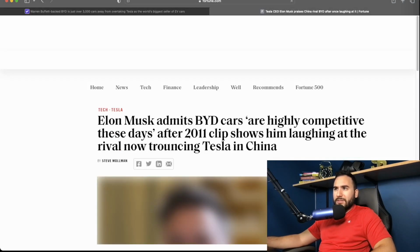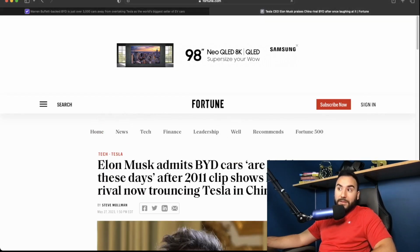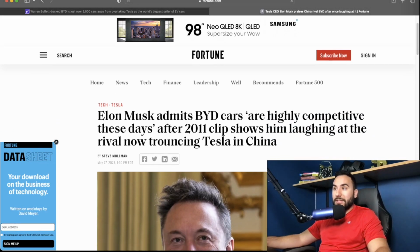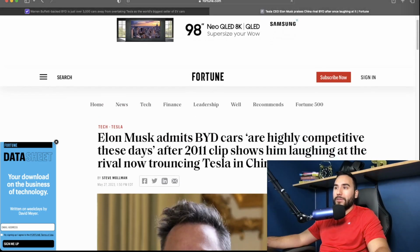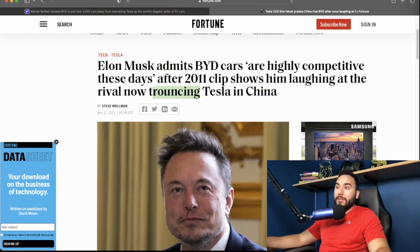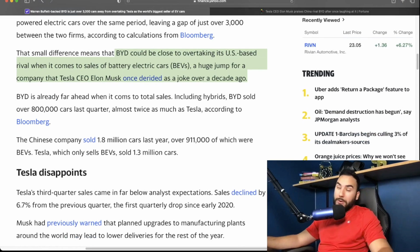Let's see, guys. Elon Musk admits BYD cars are highly competitive these days after 2011 clip shows him laughing at the rival, now trouncing Tesla in China. I like that word there, trouncing. I haven't heard that word in a while. But yeah, no kidding, man. That's interesting. I have to dig that clip up. We're not going to do it now in this video, but I didn't even know that he was talking crap about them. That's funny, actually. We'll see how it goes, man. Of course, Elon's a big dog, a big player. So we'll see how that plays out.